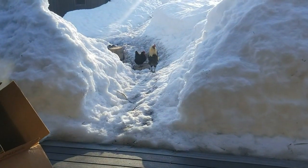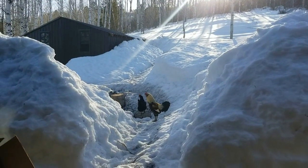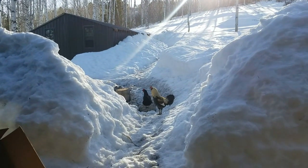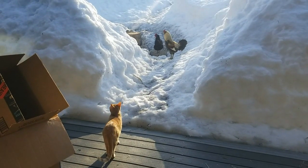Good morning, chickens. What you guys doing down here? Wow, they have ventured. They haven't been down here since last year. Oh, Phoenix, what now? What are you gonna do? Randall will take you on.